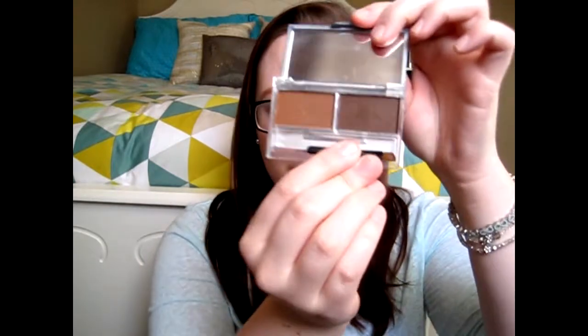So when I first got this, I was like, oh, the powder color is just too dark. I'm not going to be able to use it, blah, blah, blah. And then I kind of just tucked it away on my desk. I forgot about it for a bit. And then I decided, you know what, just try it. You never know. So I tried it.